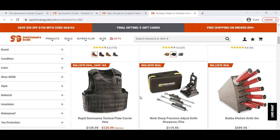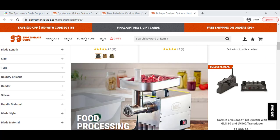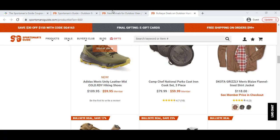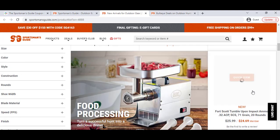How to get the Sportsman's Guide latest discount coupon so that you can buy the best product that you want from this website and get the best discount.